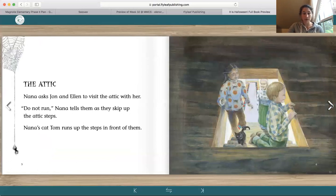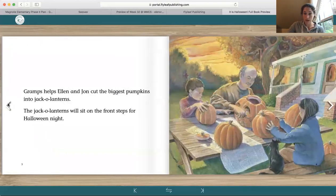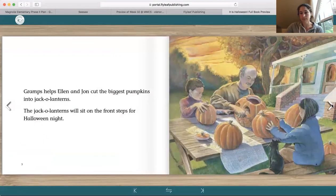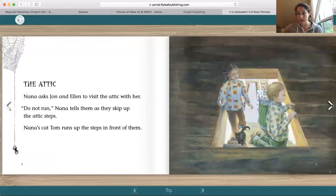That's the end of chapter 1. So were we correct in assuming that the first chapter, called Jack-o'-lanterns, was about pumpkins? And a jack-o'-lantern is a pumpkin that people carve different faces or different designs out of as a festivity or as a fun little ornament for Halloween. Chapter 2, The Attic. I wonder what this chapter is about. Can you guess? What are they going to find up in the attic? Let's find out.